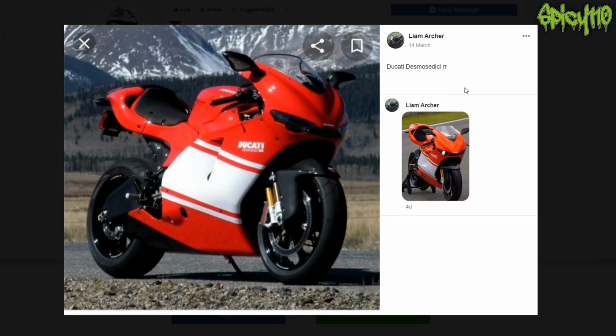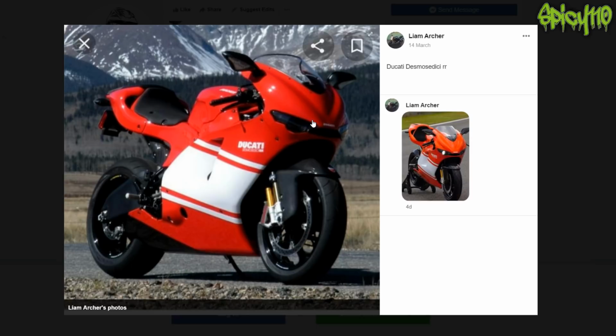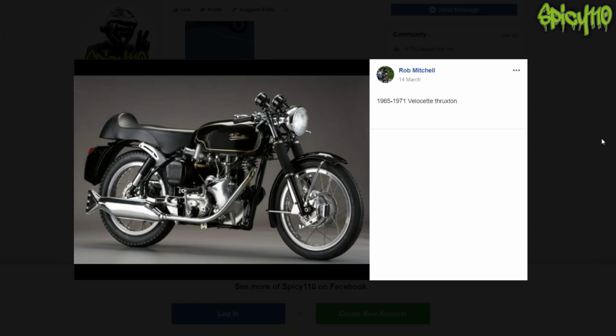The Ducati Desmo, don't know. Every time I say it, I get it wrong. Desmodici? I don't know. It is a very pretty looking bike. It's very sleek and smooth, like an angry panther. Even its ears are like downturned. It looks like a really angry cougar. Yeah, it is a very pretty bike. And they sound amazing. 1965 to 1971. God, it didn't live long.